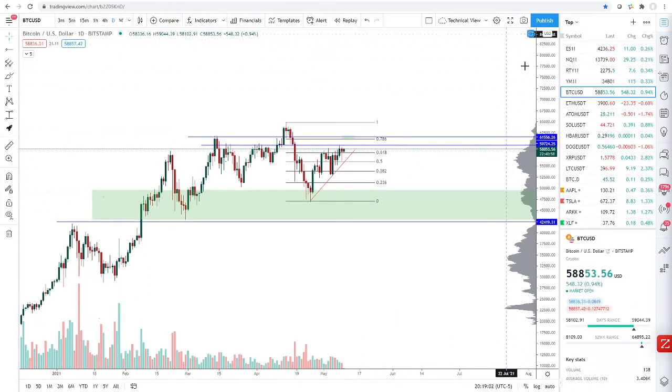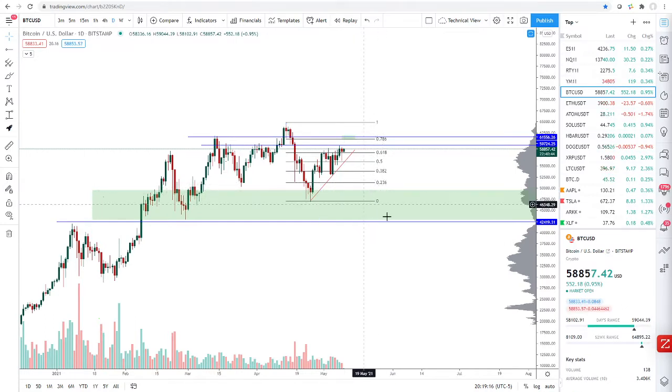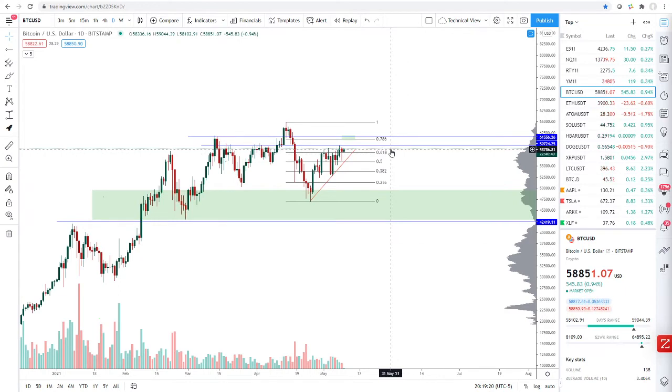Ultimately, I do think we break out higher to 70 plus k in maybe the second half of this year. But for now, we're in this kind of range. So play the range, and when we get to the lower part of this range, go big on alts. When we start getting up here, go light on alts, right? So just play the range.